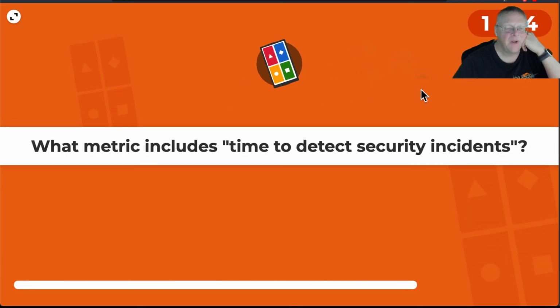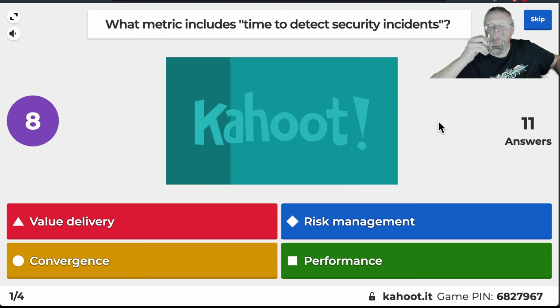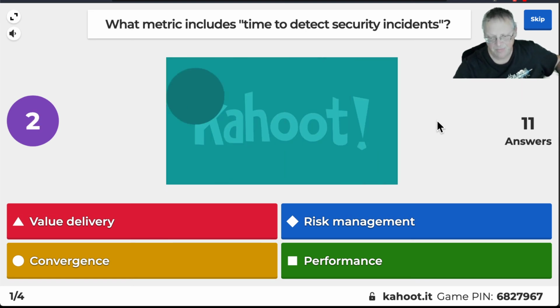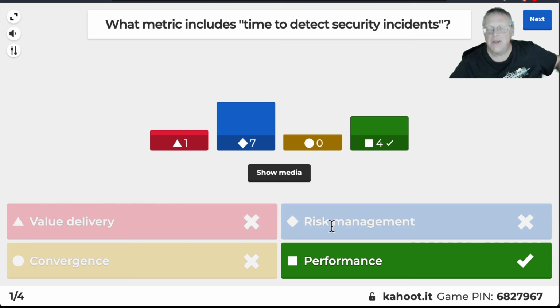All right, so what is the metric? Time to detect security incidents. All right, that's a performance metric. It's not risk management. Risk management is just the general process of measuring and limiting risks. It's not a specific single item like that. That's a performance metric, a measurement of the performance of your security team.